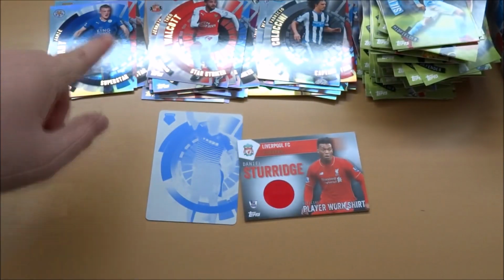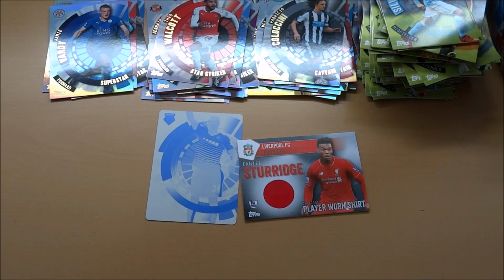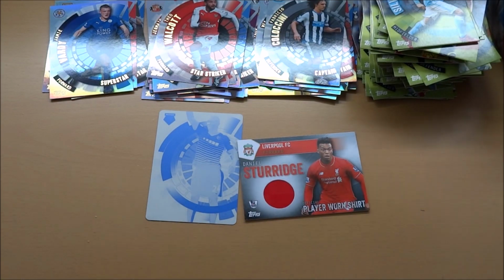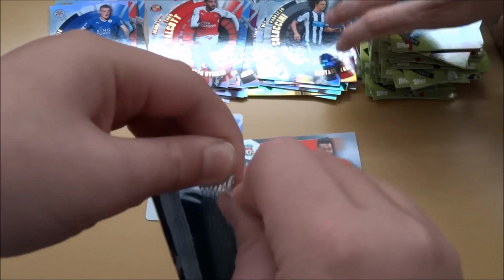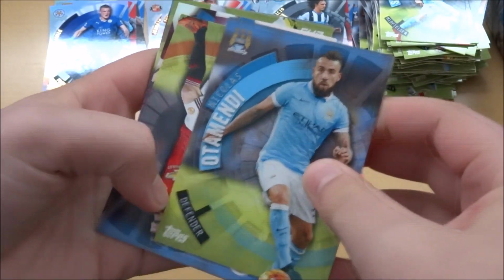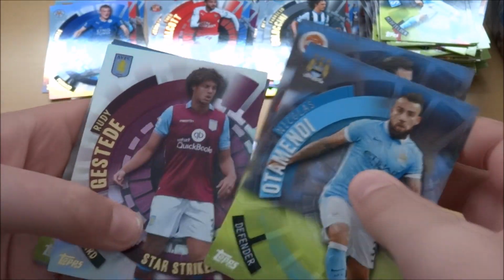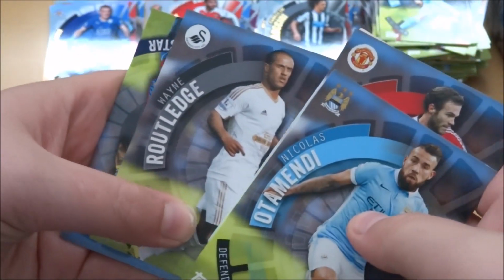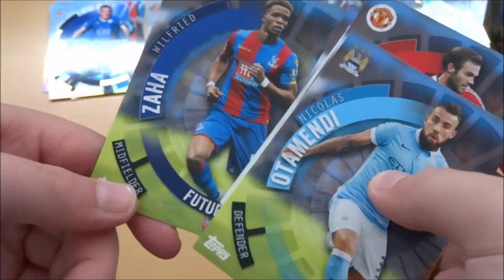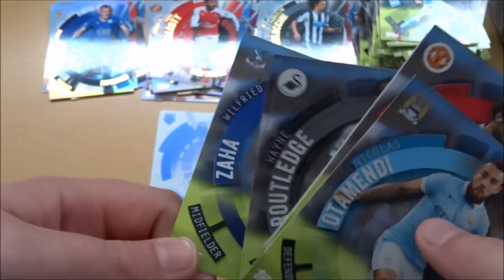What are the chances that Coutinho is the Liverpool superstar? 10 out of 10. Yeah. He has to be. Let's get straight into this pack. Fantastic! Nicolas Otamendi. Juan Mata. Rudy Gestead. Wayne Routledge. And Zaha, future star. He is, you know, he's an interesting player, listen.